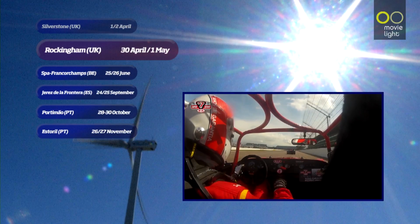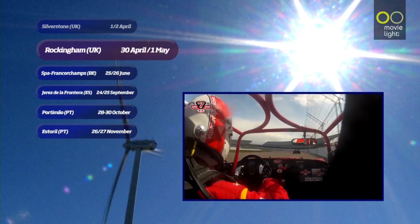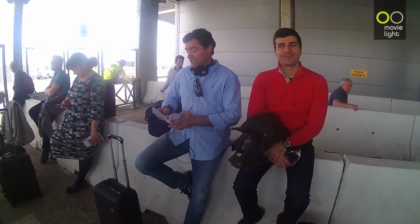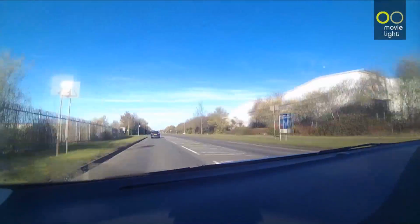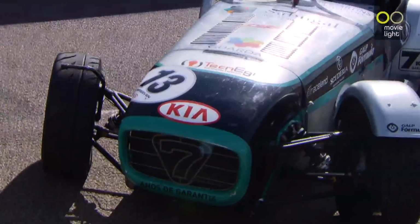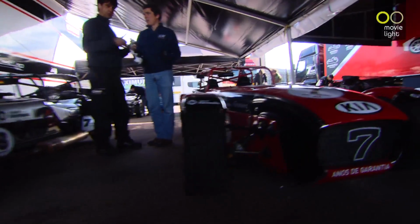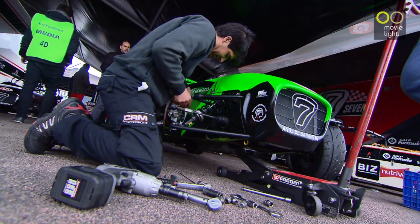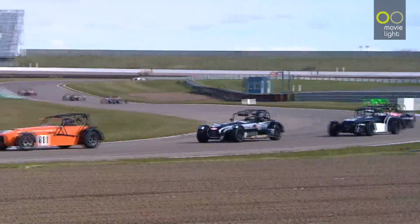Rockingham welcomes the second round of the Super 7 by Kia Trophy. During the season, traveling becomes a big part of these drivers' lives. Now the drivers travel to Rockingham Circuit. In a traveling premiere, nothing better than the trophy newbies to explain the pre-race.